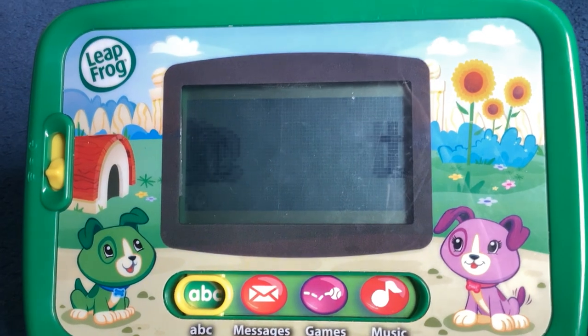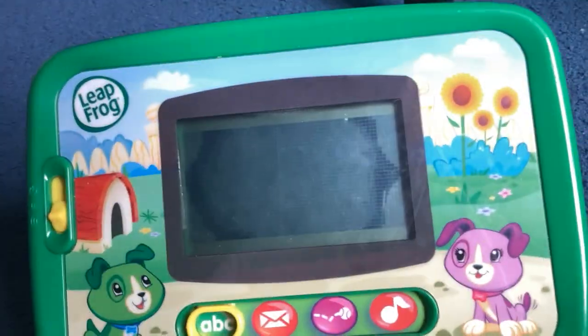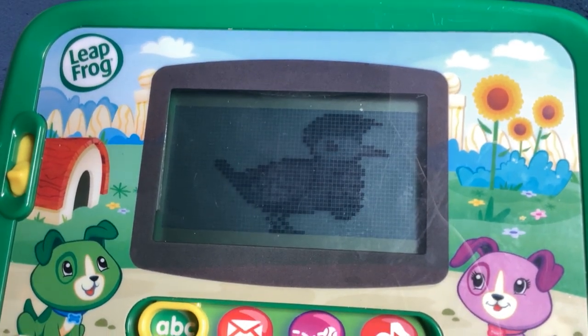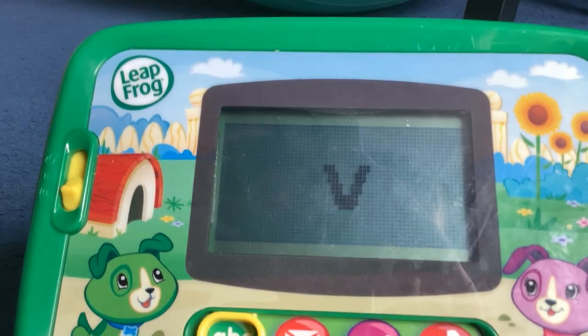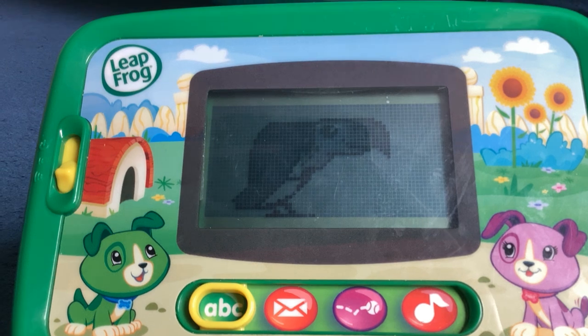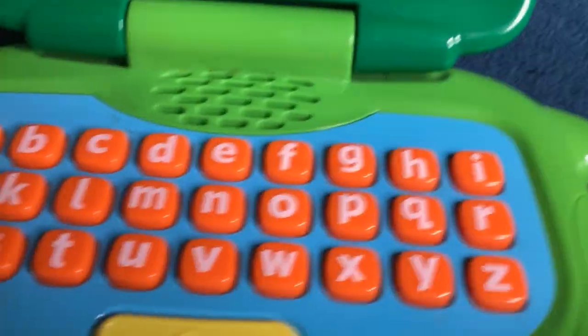Let's get on with T. Someone, yeah, the turtle came out. U says U. Umbrella bird. That's cool. V says V. Vulture. Oh my god. That looks creepy to me. W says W. Whale.